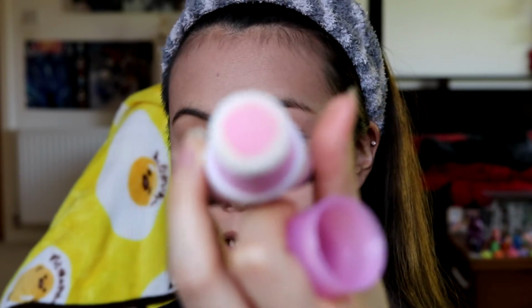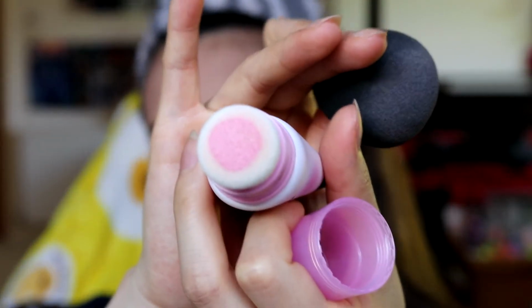Oh, I just blended it into my face and it looks like there's nothing there. Really, it's almost like there's no blush whatsoever. I think my skin is too dark for this. Oh, that's kind of disappointing. It looks like this, but it's definitely way too pink for my face. Meaning I'm gonna have to bust out my darker blush.